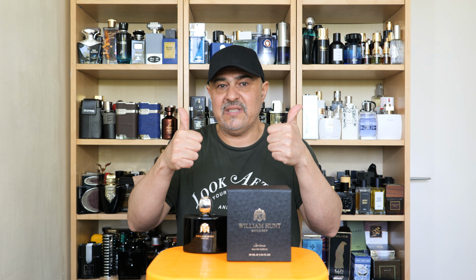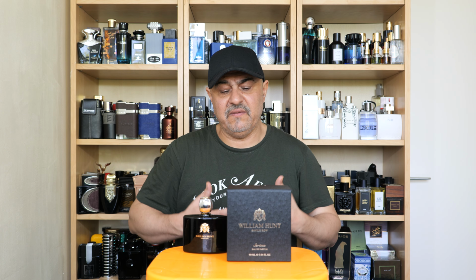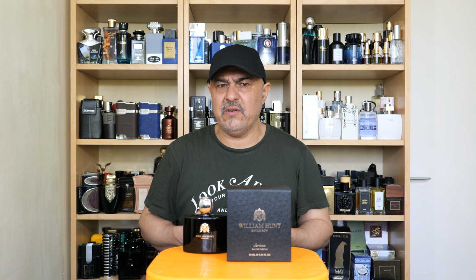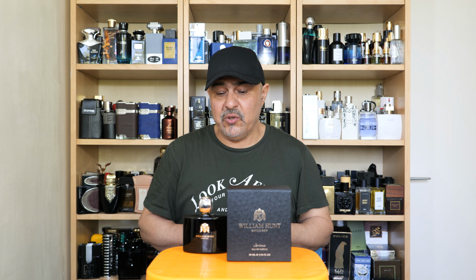For a first impression, if I had more than two thumbs, I'd give it 10 thumbs up. It's superbly done, beautiful, very smooth, very rounded, very well done, very high perfumery, very high class, very good knowledge. Whoever made this perfume has a very good knowledge of how to do classical fragrances, classy fragrances, sophisticated fragrances. This is sophistication in a bottle, as the name suggests. William Hunt Savile Row, serious. This is a very serious perfume for serious people to enjoy.